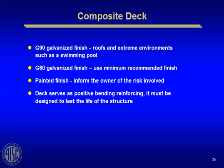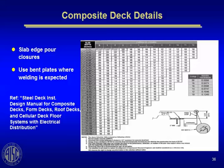There are design aids out there in the steel deck manuals. Mullcraft has one. You know, all the major deck manufacturers have them. This one is for slab edge pour closures, where you have a bent plate or a bent light gauge element cantilevering out, and that element has to serve as a form, cantilevering off that spandrel beam to carry the wet weight of the concrete and the potential of a man walking out there at the same time. So it gives you guidelines on how much load you can carry as a function of your cantilever distance. So that's a handy thing to use in the design and selecting the size and the gauge of that closure element.